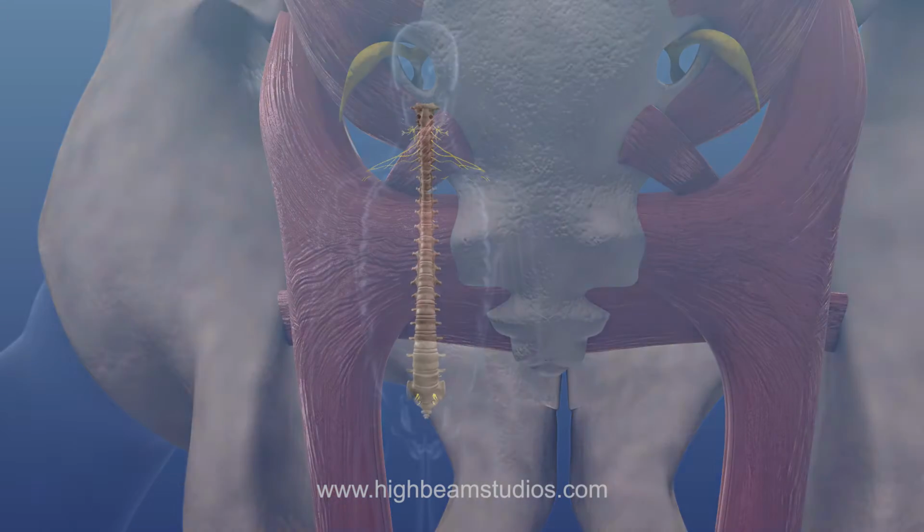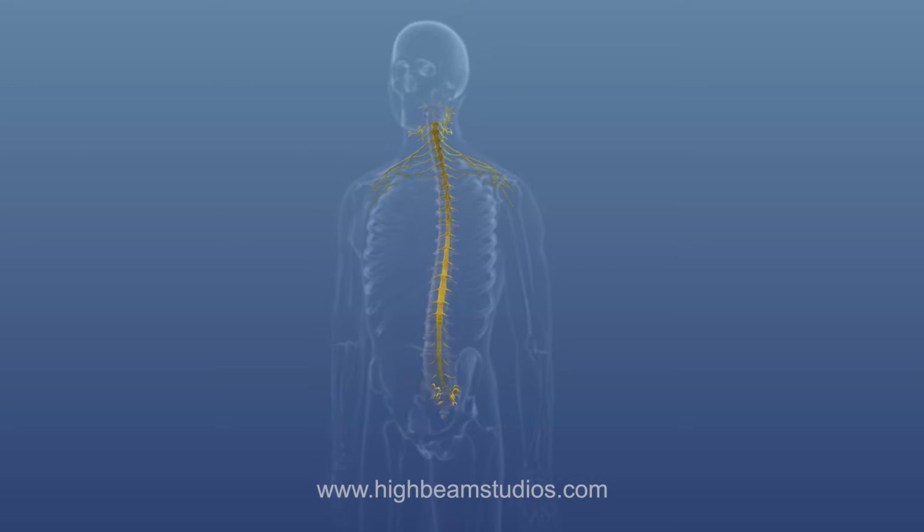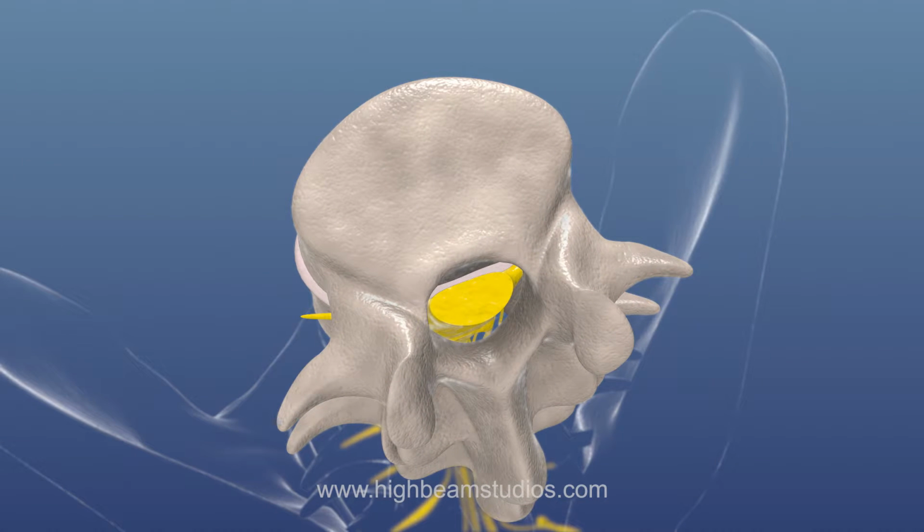The 5 regions together support the body and provide protection to the spinal cord and nerves. Each vertebra performs its own necessary and important task. The vertebral body is the main structure of the vertebra at the front. It is shaped like a cylinder and is the weight-bearing section of the spine.